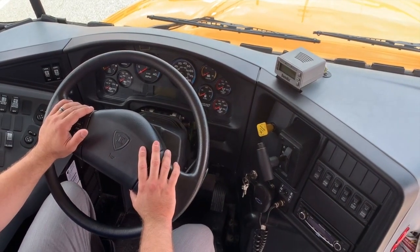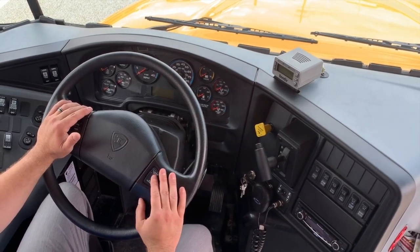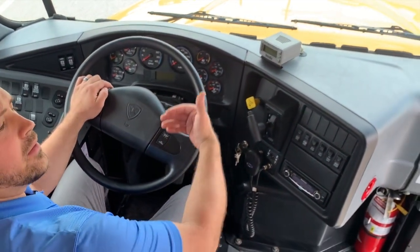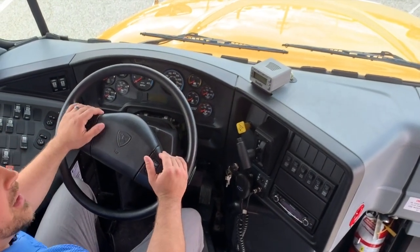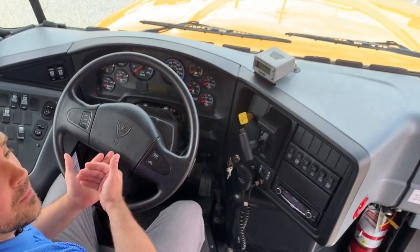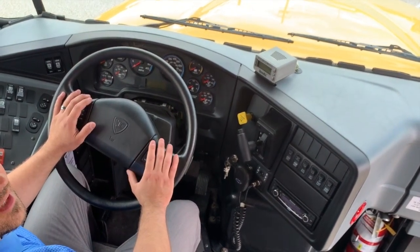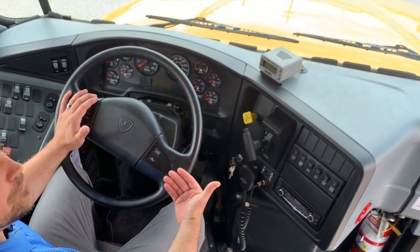It also does collision mitigation, so it has a radar in the front of the bus that senses the vehicle in front of you. When it senses you get too close, it has a 3-stage warning system. The closer you get, the louder the audible alarm gets. Until the point where you are right at a potential collision situation, the bus will actually take over and engage the brakes. Now this system is not designed to replace the driver, it's just designed to help the driver, because nothing replaces a driver's instincts on the road.